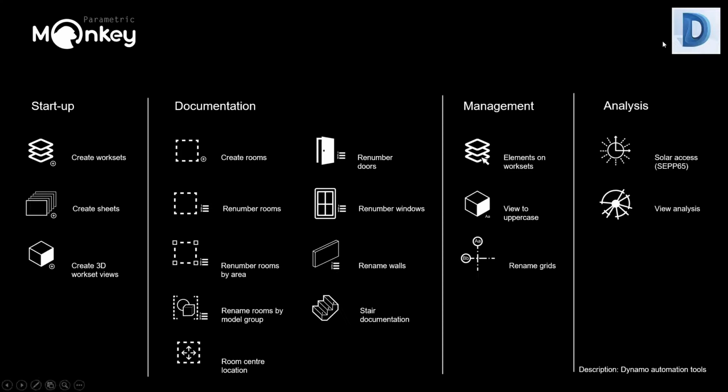If you do want to get into design automation in Revit as well, we've got some really powerful users out there doing some really cool stuff. This is one user called Paul Winter from Parametric Monkey. He's got some really good tools to help you with your startups, to automate some of the mundane things you might do when you start a Revit project, things to do with documentation, like renumbering doors and windows, which you might not like. He's got tools for that. He even goes into management tools and analysis tools. So if you're based in New South Wales and you've got to follow SEPP 65 solar access, he's written a Dynamo script for that as well.